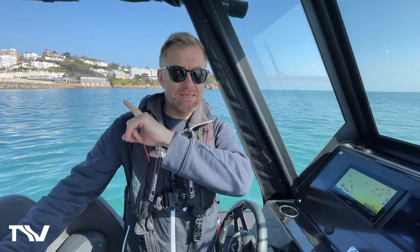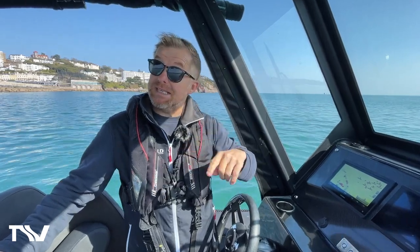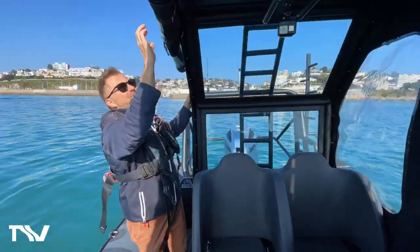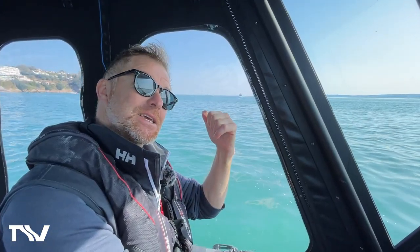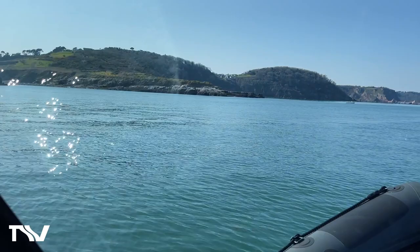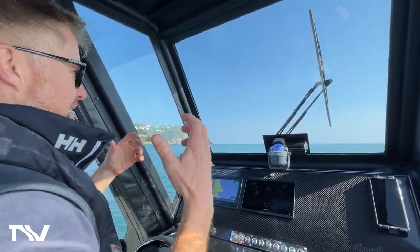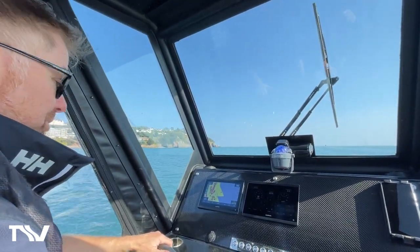So we've just been into Torquay, we're leaving now, we're going to head back to Exmouth, and we're going to do the return journey with the sides down to see how she feels when we're fully enclosed. Let's go. So immediately, there's no wind. You're completely enclosed, warm, dry, comfortable. It's an amazing feeling, actually. Just pop her up on the plane.